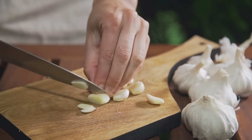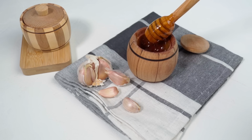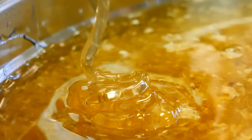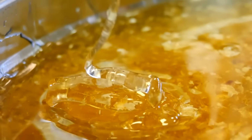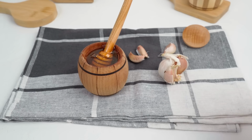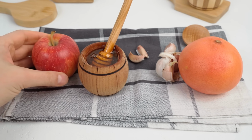The dynamic duo, garlic and honey. Combining garlic with honey creates a potent yet tasty remedy that can strengthen your immune system. This combo allows you to enjoy the benefits of raw garlic without the intense flavor, and the added sweetness of honey makes it even more enjoyable. Plus, honey is loaded with its own health benefits, making this a winning combination for your immune health.